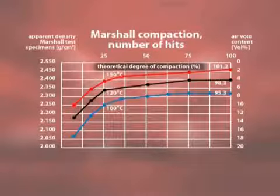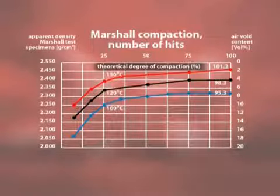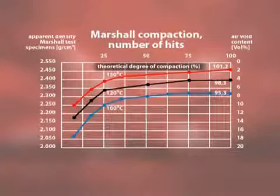This is normally the case in the cold season. That's why there are problems with the compaction degree, the void content, and the interlocking of the courses. We know the results very well. Short lifetimes.